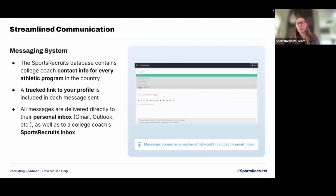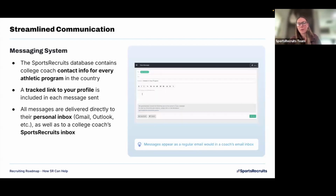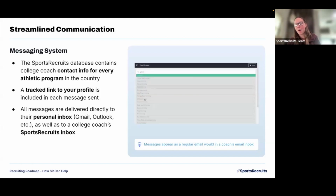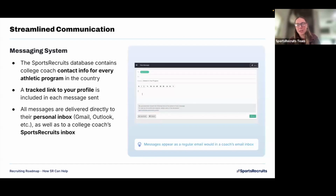And this is the cornerstone of our platform, because the SportsRecruits database right now contains every college coach and their contact information from every athletic program in the country. Our team does a quarterly audit of all of these coaching changes, and we're very on top of these changes, so we can ensure that this information is up to date and accurate.